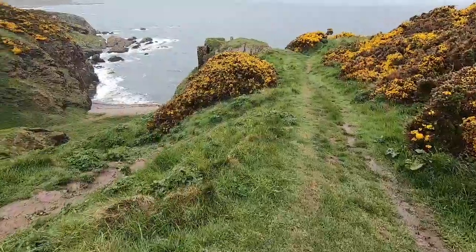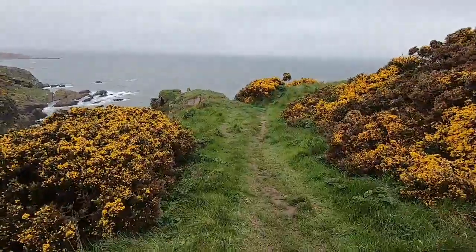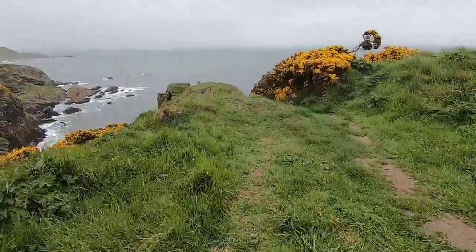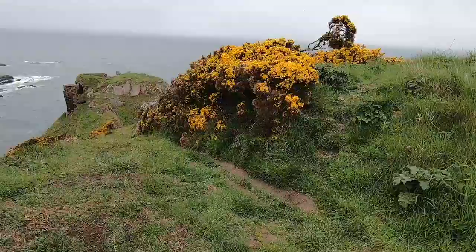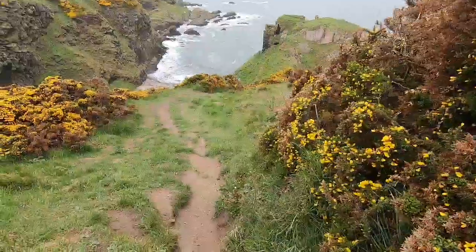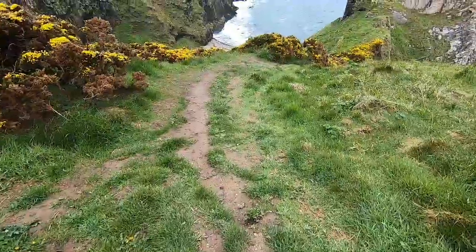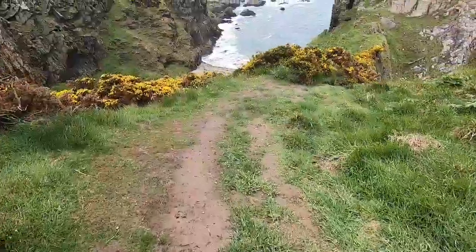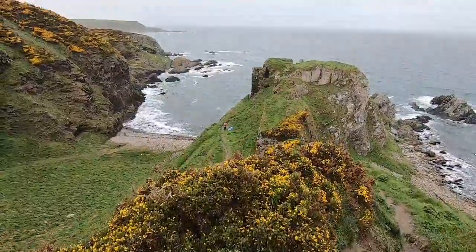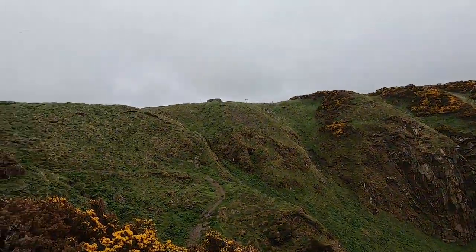Right, paths, right or left? Well, we'll go to this one, see if it looks a bit less steep. It might not be, but it certainly looks a wee bit more trodden. Right. Don't you fall, pal. Ooh. Looks absolutely fantastic. There you can see Jane down there. Lovely wee bay that we're in. And there's the viewpoint from up there.